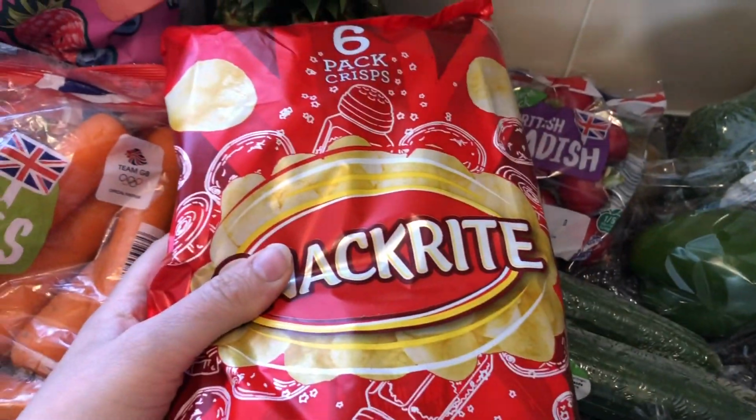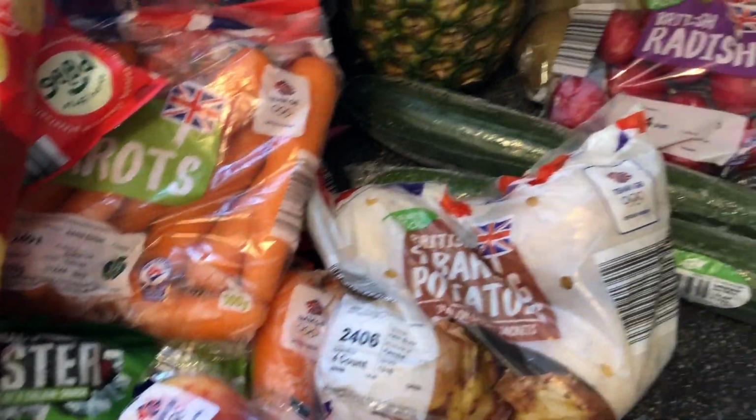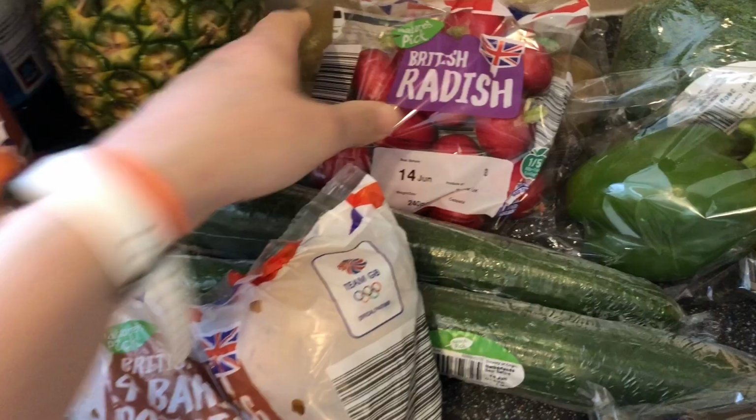Some of these Snackerite crisps as well. My little one loves those. He just won't eat cheese and onion or salt and vinegar, and I don't know why. He'll only eat ready salted. But he loves like Jacob's crackers and cheese lips, you know, the cheesy ones. But if you buy him anything other than ready salted, he won't eat it.